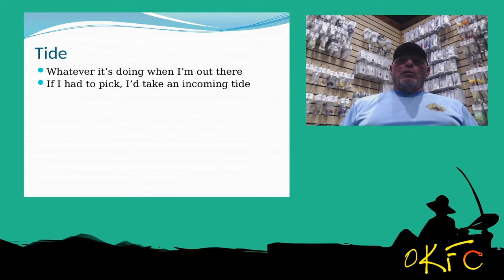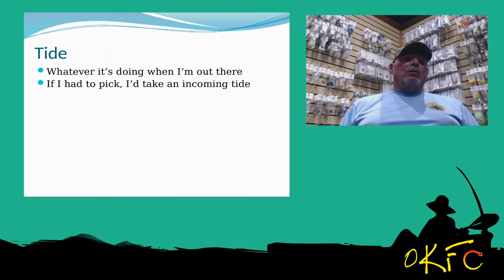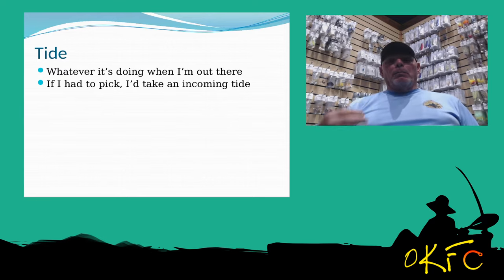But if I had to pick, if things were perfect in a perfect world, I'd take an incoming tide. But you've got to figure, you've got four tides a day, three weeks out of the month, so you're going to have an incoming tide sometime during the day. What is funny is that I've gotten down to the beach before, and people have said to me, "Well, you might as well go home.